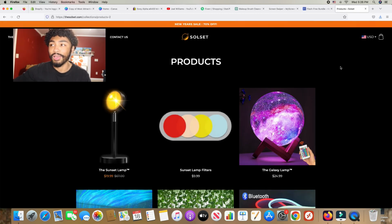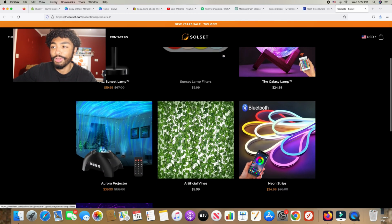And last we have Soul Set, which also has a very simplistic logo. They have like this sun or eclipse, and then also Soul Set with a very generic font. And obviously they colored it orange and black to match their overall store and their main products.